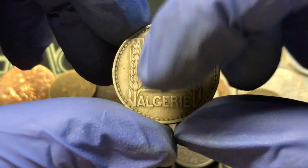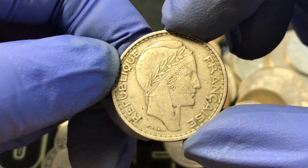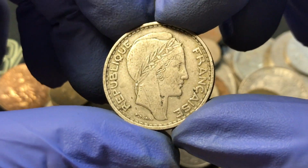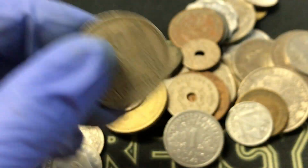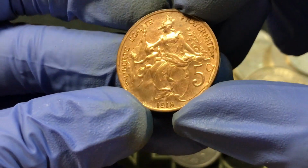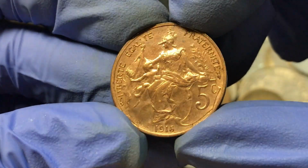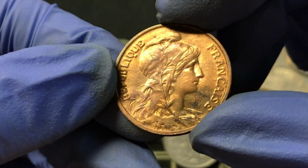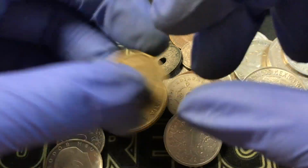1949, 50 francs, an Algerian coin. I wonder if this is challenging to come by, because I don't really know what the situation was like back then. We see tons of French stuff, but we don't see it really stamped with Algeria. We often see Portuguese coins and they stamped whatever the colony was, because they had a lot of colonies. 1915, 5 cents, one of my favorite designs. This one looks kind of polished or cleaned or something, but it's just an intricate, detailed coin, and the front is so pretty. I feel like the original red luster would just look great on that.